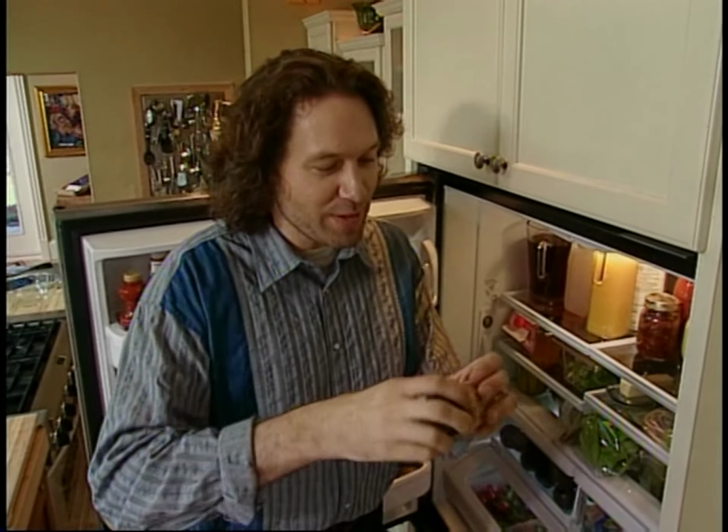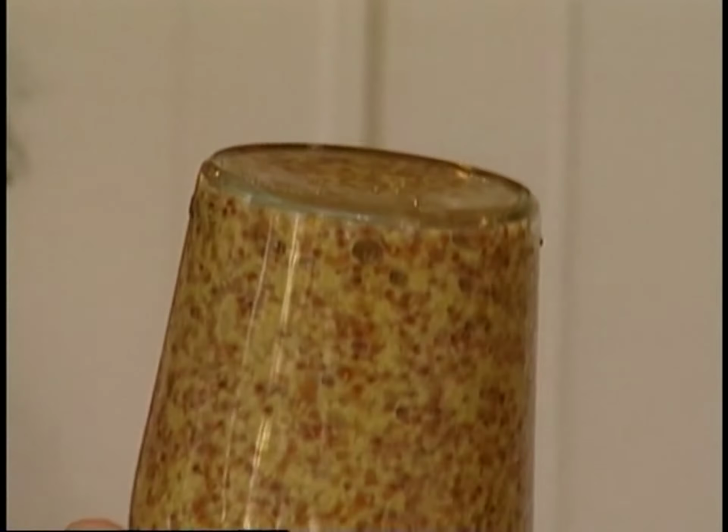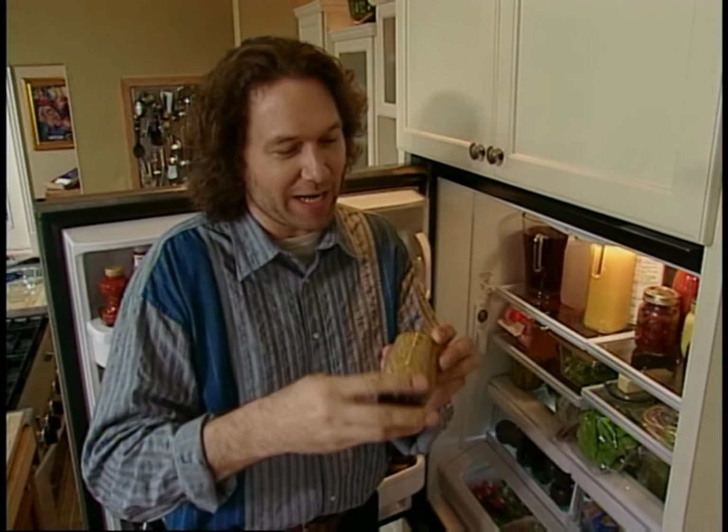Mustard, Canada's only native spice. And even though this is in a fancy French jar, the seeds that made the mustard were actually grown right here at home, shipped across the ocean, turned into aromatic mustard, and shipped right back home.